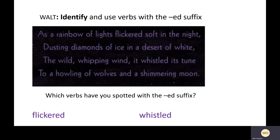So we are learning to identify and use verbs with the ed suffix. Let's start with identifying. As a rainbow of lights flickered soft in the night, dusting diamonds of ice in a desert of white, the wild whipping wind, it whistled its tune to a howling of wolves and a shimmering moon. Which verbs have you spotted that have the ed suffix?